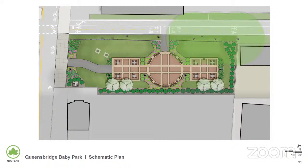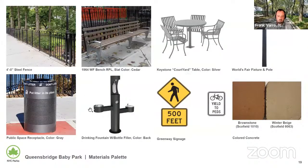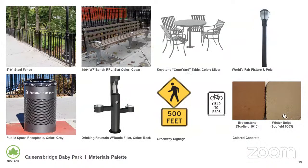So a couple of questions, or one question in particular, the water features for the park, are there two water fountains? Is that what I'm seeing? It's one water fountain. There's one drinking fountain that's two drinking fountains and a bottle filler. Okay. So that's fantastic. I'm wondering how well that serves the young children that were hoping to use this park and their mothers and fathers in particular, or caregivers.